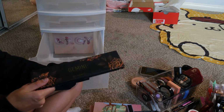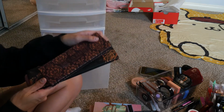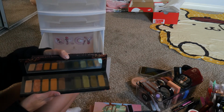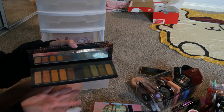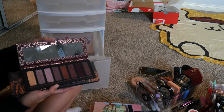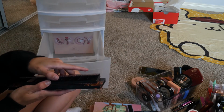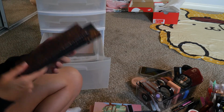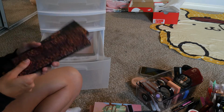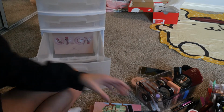I think I'm going to keep this one in my basket, and my She's and Parties palette, because these are palettes that I mostly do reach for outside of doing looks for YouTube and the internet. Because it's getting more into the fall season, I want to dip more into these looks. I think these are really cute, and I really, really like having these ones out. I tend to reach for them more than you would think. So I'm going to tuck those ones aside.